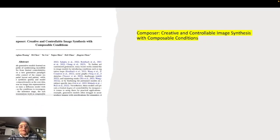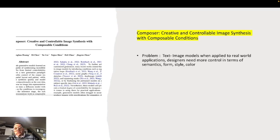Hi everyone, let's look at the next article. Now this is called Composer, Creative and Controllable Image Synthesis with Composable Conditions. Now the problem here we are trying to solve is that most of the text to image models, when they are applied to real world applications, the designers always feel that they have limited control. They always want more control in terms of semantics, form, color, or style.